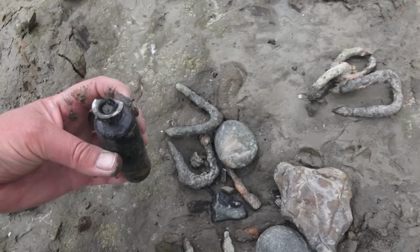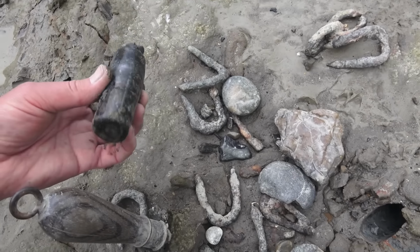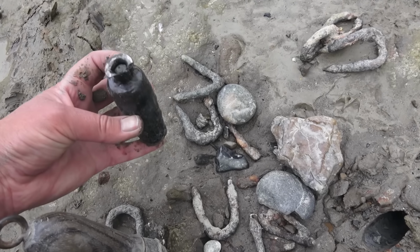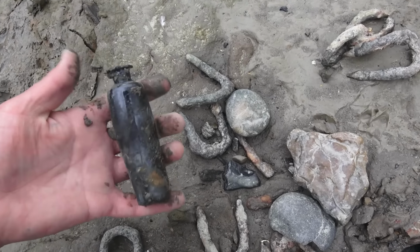Now, as to the age, I think this could be 1700s. Somebody I know found one recently, very similar, and so yeah, I'll check when I get back home.